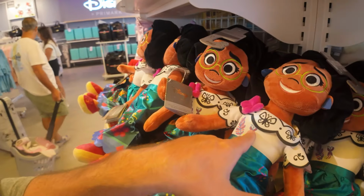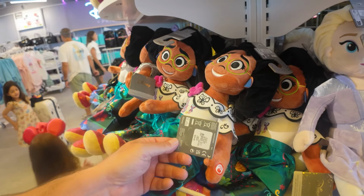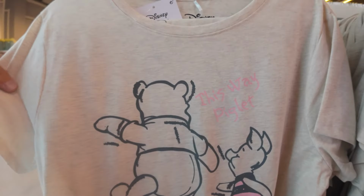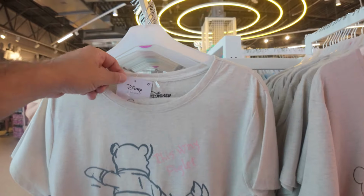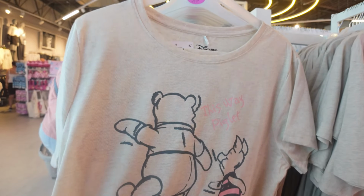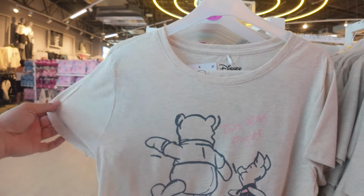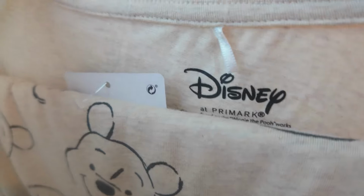Mirabelle should light up. There. Oh, Mirabelle has a white light. But Mirabelle is $20 as well. Another new item inside of Primark on the Disney second floor is this Winnie the Pooh and Piglet pajama set, which is $14. It says, "This way, Piglet." Aw, it's a very light, almost brownish tan heather color shirt, very soft. And then it comes with the pants.